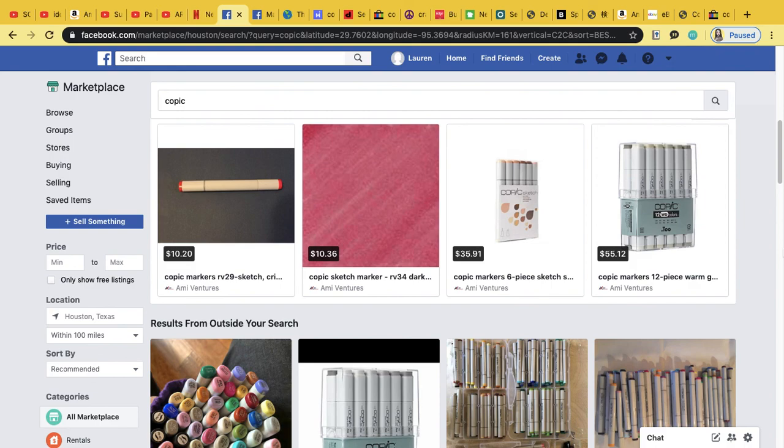I got a set of 70 markers for $50, and they had been rarely used, and it came with a case. So I got a steal of a deal, an absolute steal. Same for my Copic Chaos. I got a set of about 56 Copic Chaos, and it came with Prismacolor, and like 30 other different brand markers, some Winsor & Newton, but the main focus for me was the 56 Copic Chao markers for $50. Again, it came with about 35 other markers from good brands. So you gotta be on the lookout.